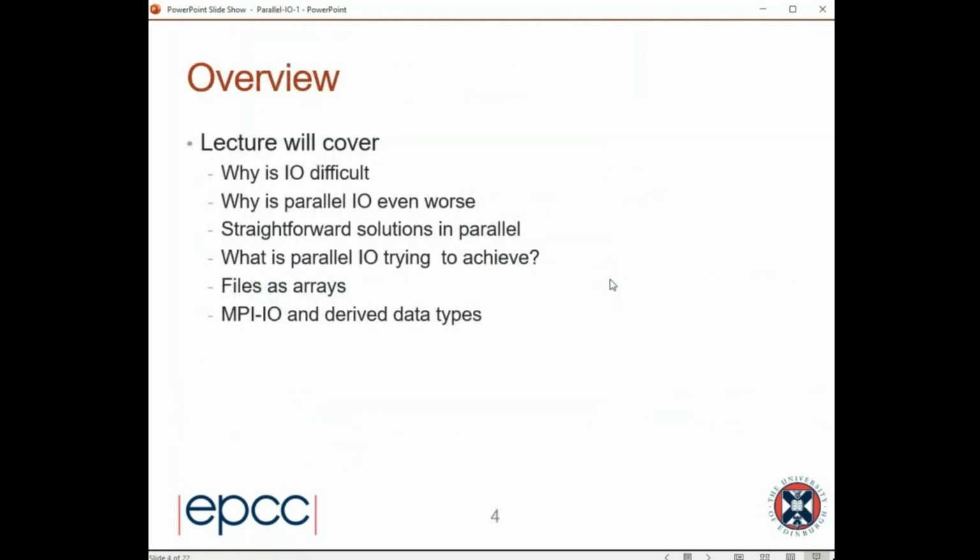So I'll cover why I/O is difficult, why parallel I/O is even worse, the kind of solutions that people tend to use in parallel, but why they might give problems, and why we should really use the I/O libraries, which is what we're going to cover here. What are we trying to do, and then a bit about playing this down, because I used to cover MPI-IO a lot more here, but I'll talk about the general concepts. Again, I'll often use MPI-IO as a model, but actually MPI-IO uses very much the same approach as the other higher level libraries. The higher level libraries might be easier to use, more convenient possibly, but the concepts are very much the same. And almost all of them use MPI-IO at the end of the day. So that's why MPI-IO is important.